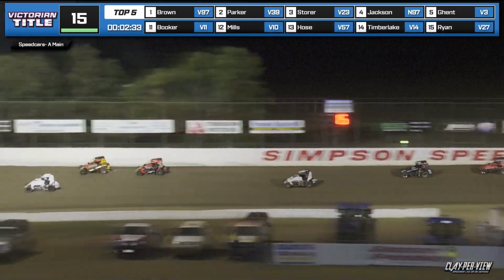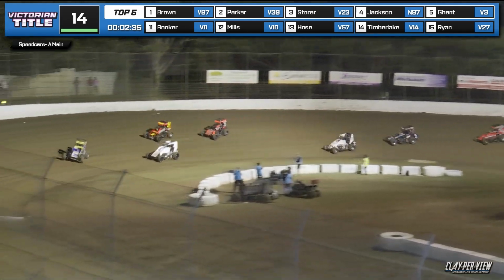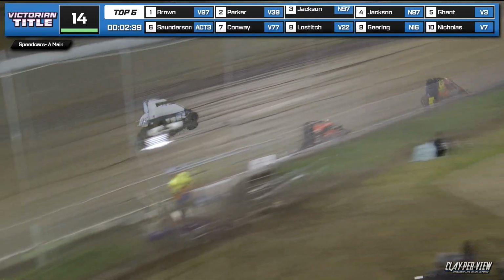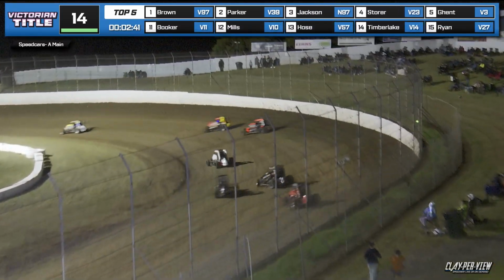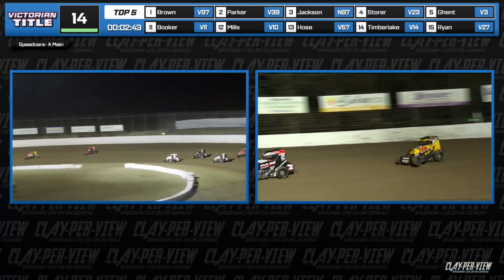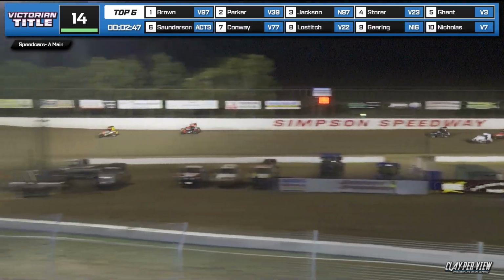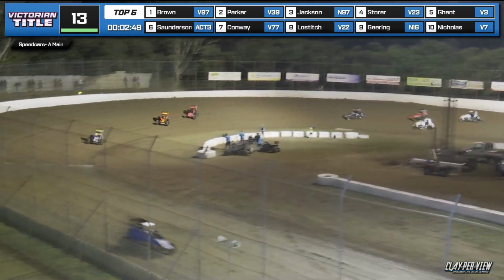Jackson with Storer for company in the 23 car, running in the 4th spot. Still, Dylan Gent's in that battle as well. Action all over the circuit, but your race leader again is coming out of turn number 4. He's put another lap in the books. He's got 13 to run.